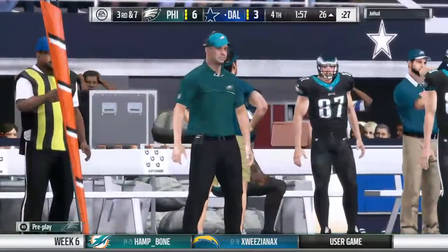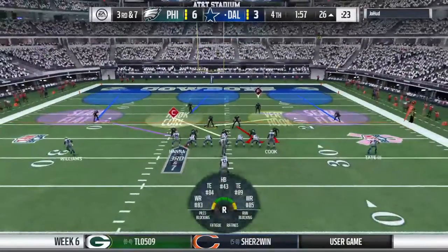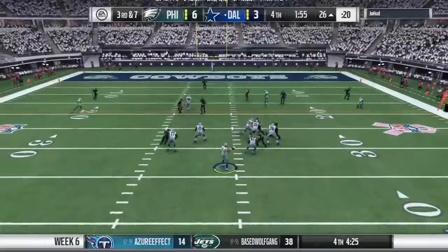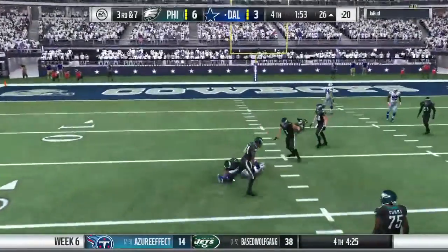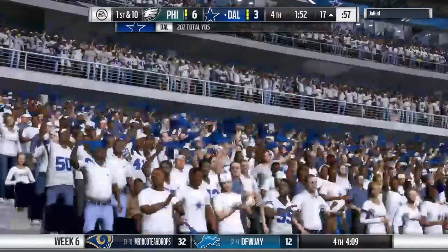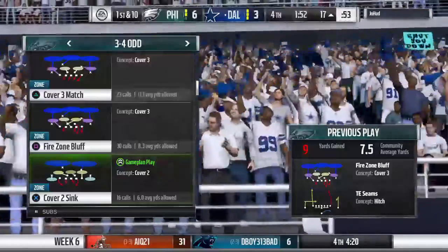Here's play number 7 on the drive. This is 3rd and 7. Back to throw. Got a man. It's complete. Williams. And now the Eagles going to signal for a timeout. It's just their first. They've got 2 more to use here in the final stages.